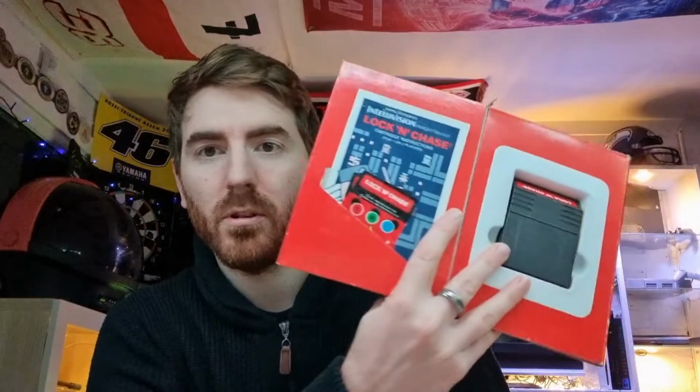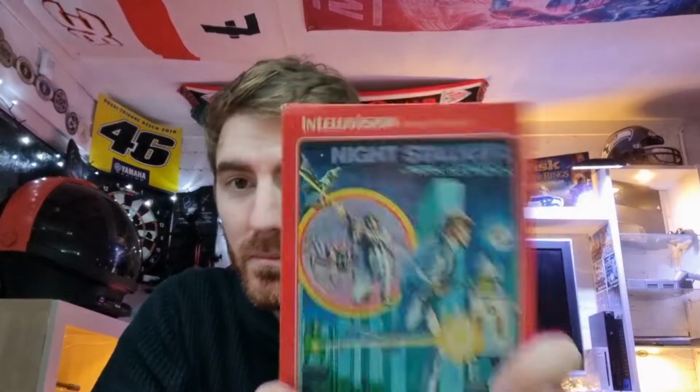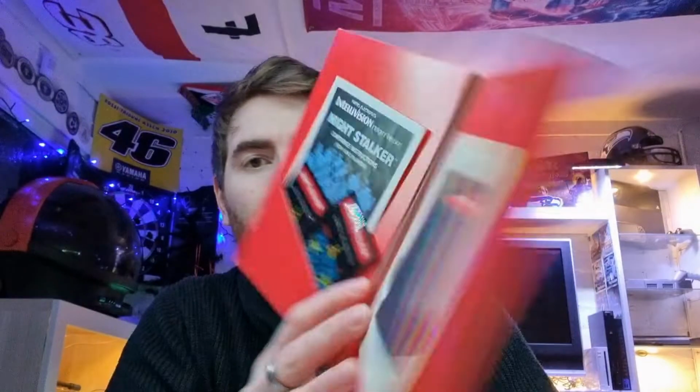I've got Lock and Chase, which I gather is basically a Pac-Man rip-off with a few extra features in it, and they're all complete with the instructions and the little covers that you put on the controller. And Night Stalker as well, which again is fully complete apart from the cartridge now apparently.